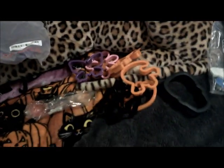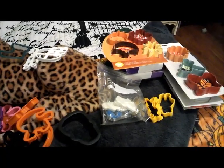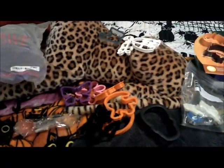The first thing I wanted to do was go through my baking supplies. I keep this blue bin in my room, and it's got all my stuff in it, and it's just been a pain in the butt to open. It's not organized, and today I organized it.